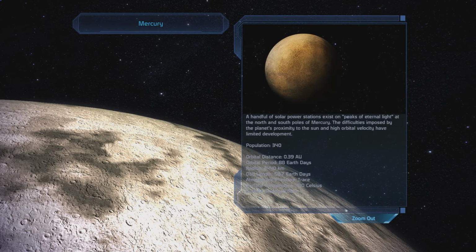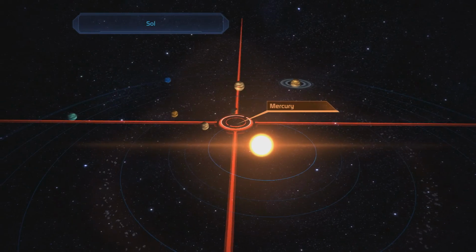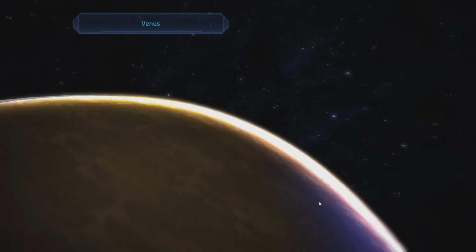Mercury. A handful of solar power stations exist on peaks of eternal light at the north and south poles of Mercury. The difficulties imposed by the planet's proximity to the sun and high orbital velocity have limited development. Population 340. Wow, there's actually people living on Mercury, that close to the sun. Orbital distance 0.39 AU. Orbital period 88 Earth days. Radius 2,440 kilometers. Day length 58.7 Earth days. I can't read what the rest of this is. Atmospheric pressure trace. Temperature 430 Celsius, and I can't read the rest of that. That was horrible UI, not being able to read that portion.